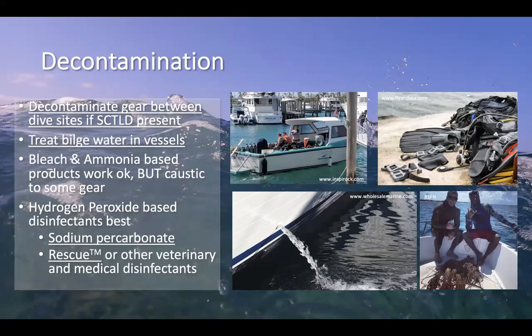The other thing is those bleach and ammonia products are harmful to your gear. And if you're treating your bilge water and then pumping it out, I hate to say it, but the cure isn't going to be worse than the disease, but it could also have some unintended consequences. So we're currently working, and people at AGRA and others are coming up with other treatment options that might be less harmful to your gear, easier to do, more effective on biofilms, and you're not pumping chemicals out into the water necessarily. And it seems that there's some promise with hydrogen peroxide-based disinfectants.